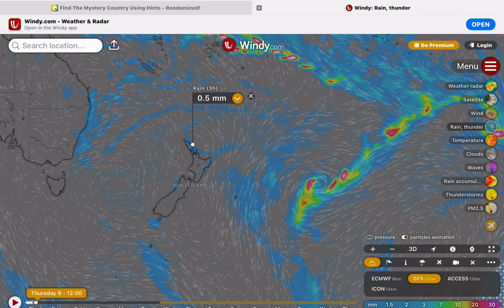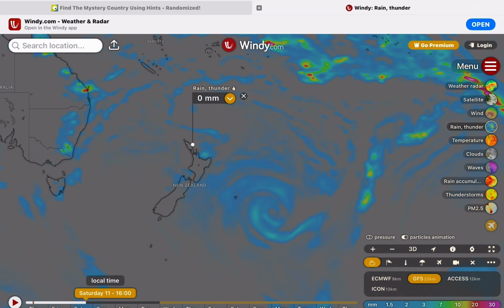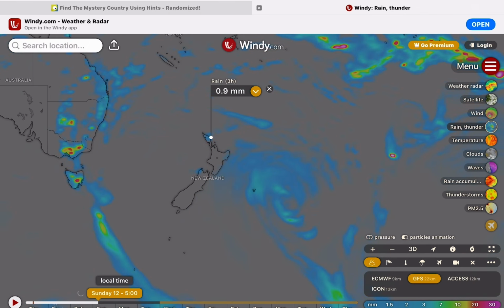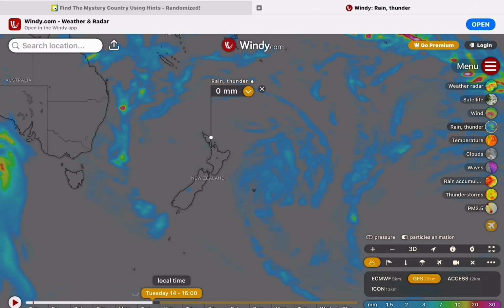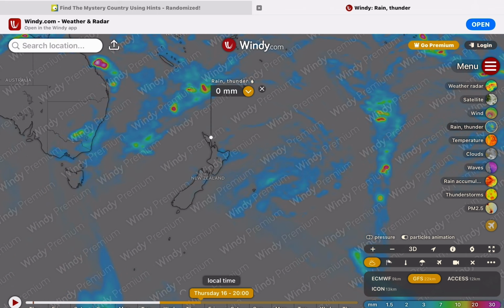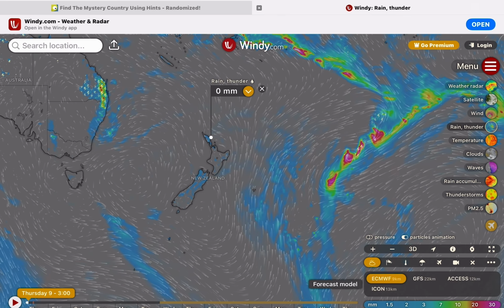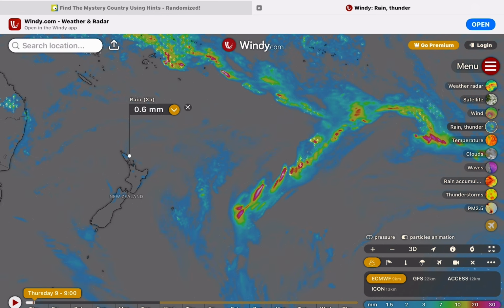Now for rain, the model shows some rain in Waitangi because of the cyclone, and some isolated showers in spots of northern and central New Zealand. Sunday the 12th into Monday, still quiet. Maybe on the 15th, on Wednesday, it shows a storm or two, and on the 17th. So beware. Now the European model shows us some scattered showers possible.